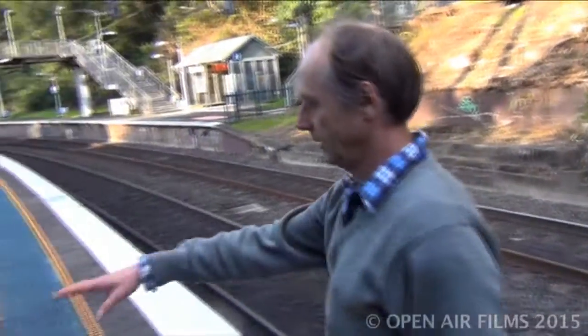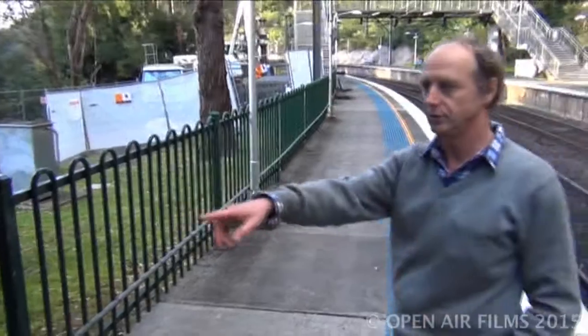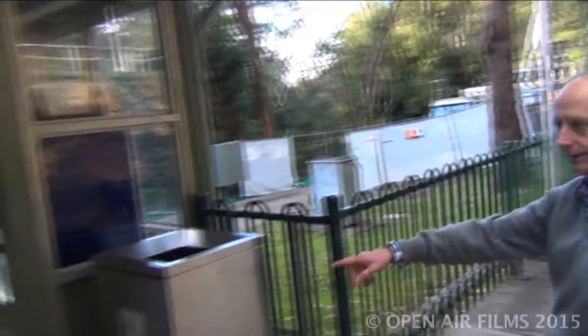This is where the original platform buildings were. They're all gone now, and we've got this new structure here. Pan around to that.